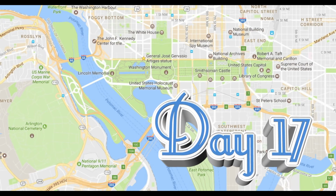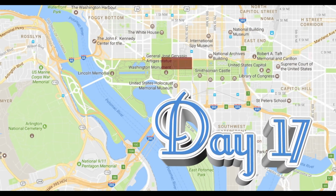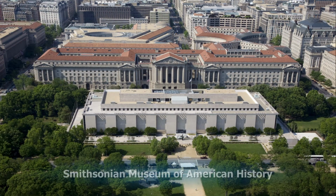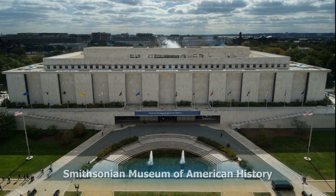On day 17, we'll be looking around this part of Washington, D.C. We'll look at the Smithsonian National Museum of American History and the African American Museum of Culture and History. First, we'll be looking at the Museum of American History.